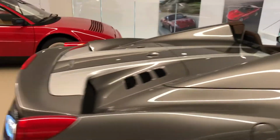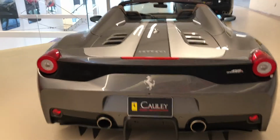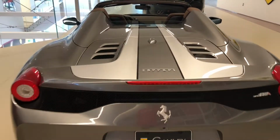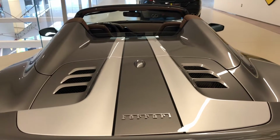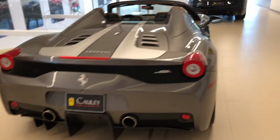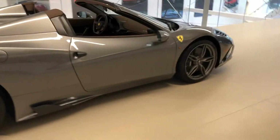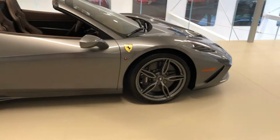Now, the one thing that's always bothered me about the Ferrari convertibles is the fact that you can't see the engine. It's not the end of the world, but I just like to be able to see that, but it's okay, given how rare and special this car is.